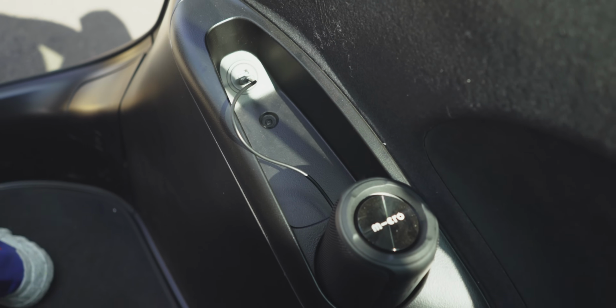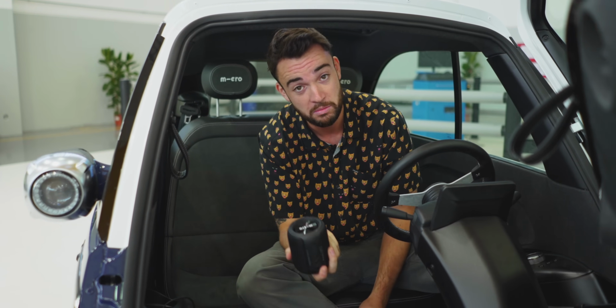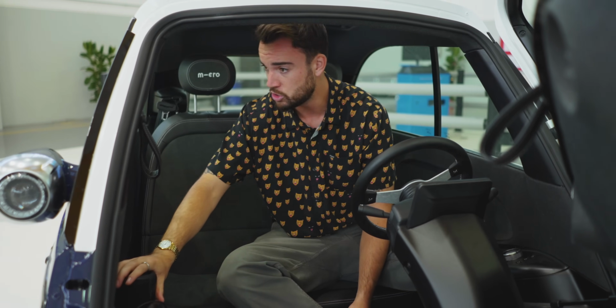This is really nice. You get a portable Bluetooth speaker. This is the sound system in your Microlino. It plugs into the car. It turns on when the car turns on. And once you're parked up, take it with you. Have a picnic. Enjoy some music.